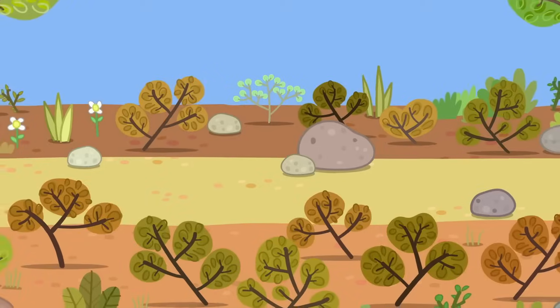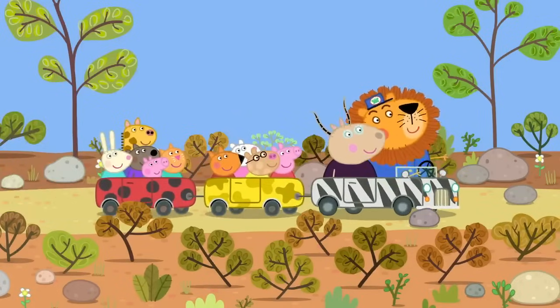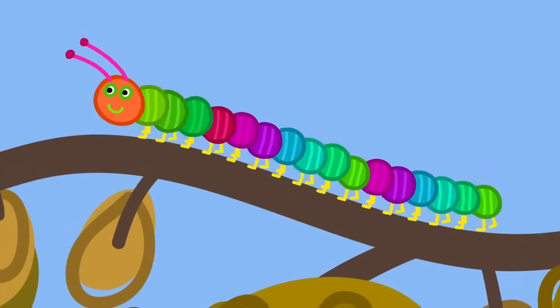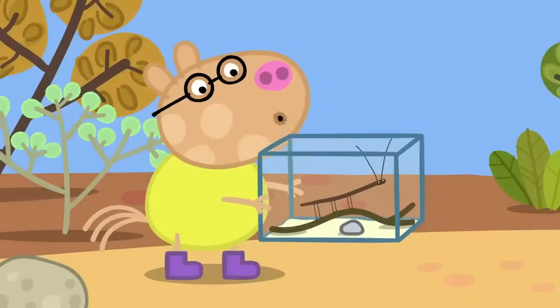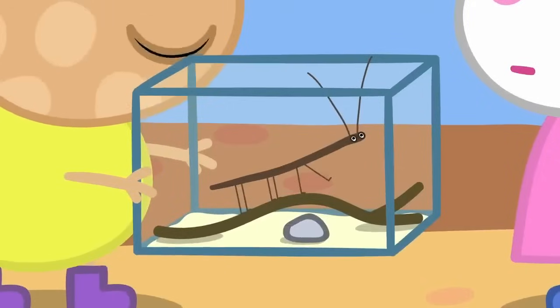Next stop, the rocky wilderness. Here, we get to meet another insect in its natural home. What is it? A millipede. It has lots and lots of spiky little legs, so it can walk quickly. Stephen doesn't do much walking. So what does he do? He keeps still and looks like a stick.